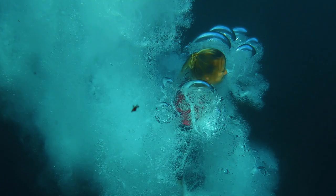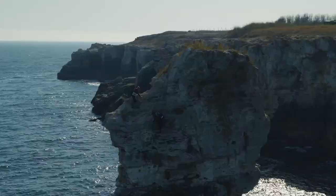Incredible place. I've seen Todor diving there before, and it was a place that was high up on my list to visit.